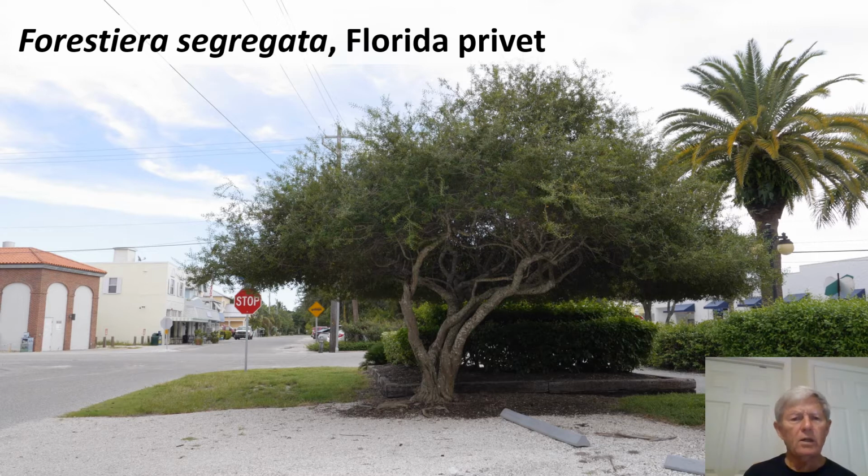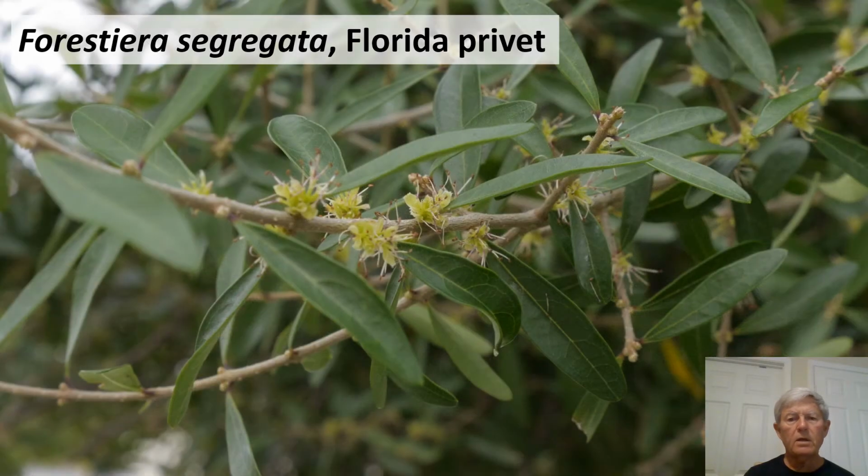Forestiera segregata, Florida privet, I photographed here at Boca Grande on the west coast of Florida. It is another native species. It is a spreading shrub or small tree, and it can also be grown as a hedge. The flowers are greenish. The leaves are small, less than 1.5 inches long, and very narrow.